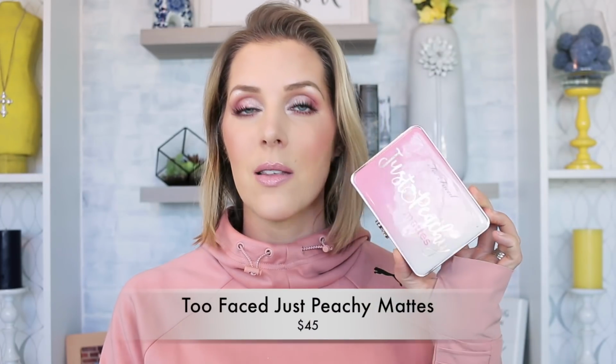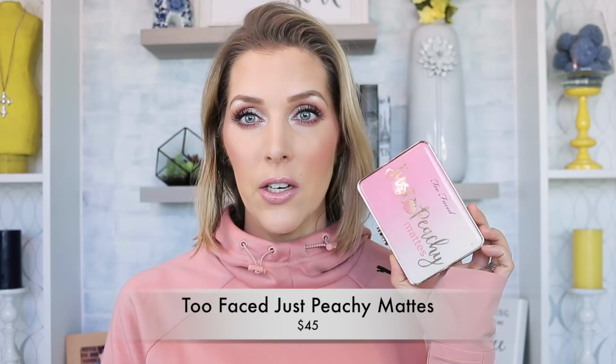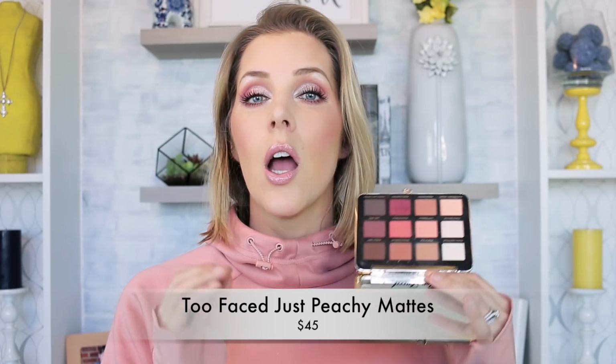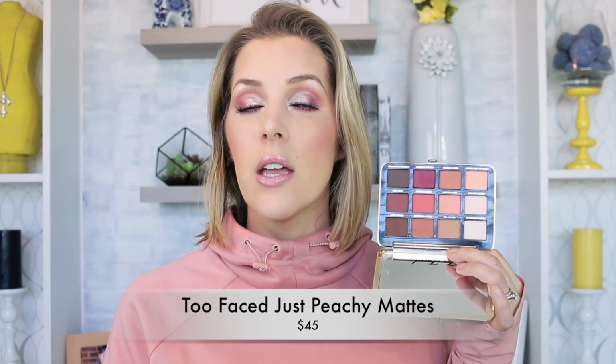This one I have on my eyes, and it's the Too Faced Just Peachy Mattes. I bought this at the end of 2017, but I would be lying if I said I did not reach for this countless times last year. Countless. It's the matte colors that I have on my eyes. I have on Just Peachy, Peach Punch, Peach Sangria, and Peach Tart today. You can do so many looks with this. I've used this in so many tutorials. I've talked about this in so many favorites. It is just an absolute staple for me. These are my favorite colors to wear on my eyes.